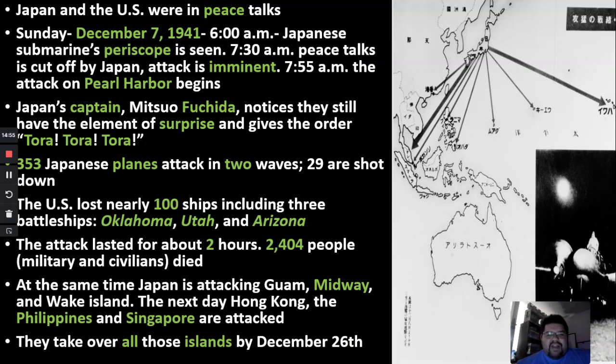Okay. Now, if you look at this map right here, that thick arrow that goes to the right, that little islands you see, the little dots you see, that's Hawaii. And that's going to play a role right now because on Sunday, December 7th, 1941, at 6 a.m., U.S. patrol ships spot a Japanese submarine's periscope popping out of the water. They radioed in: we saw a submarine. Is that one of ours? No. No one else should be out here except maybe us and Japan.